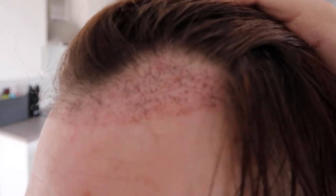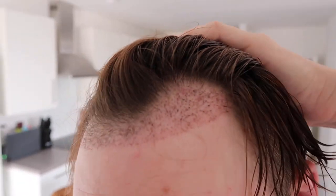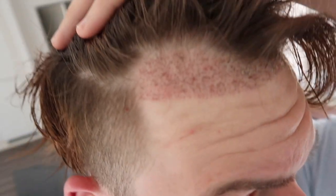That is what it looks like right now. Yeah, so around there, there's some white sort of scaly bits. I think loads of the shafts have now come out, and that is going to leave some space for the baby hairs to come through, and it's all going to be nice and beautiful and perfect and gorgeous.